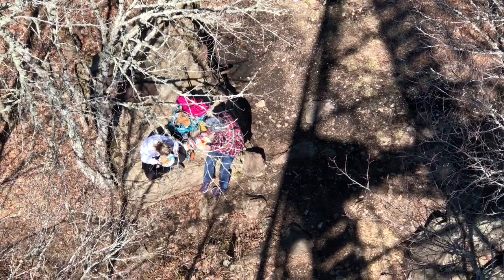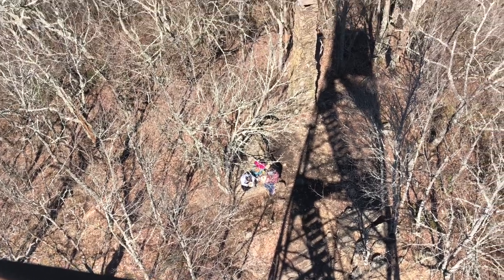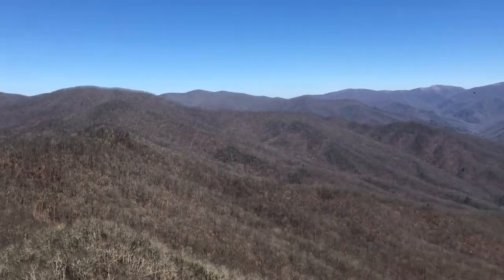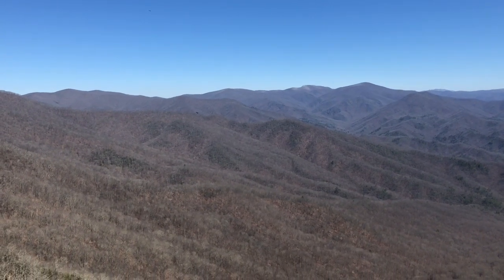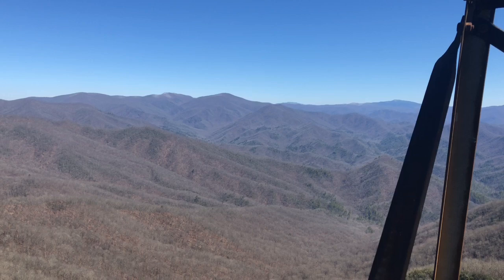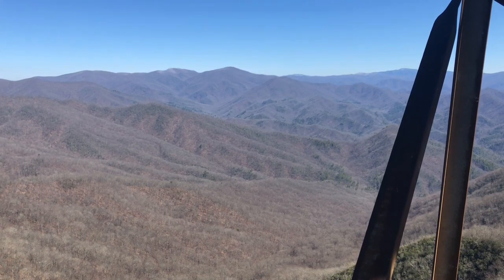All right, so I'm gonna look down. There's somebody down there below. That's on 2x. On 1x, that's it right there. So gorgeous. All right, I'm gonna take some still shots. This is magnificent. All right, till another view comes. It won't be as good as this. This is probably the best of the day.